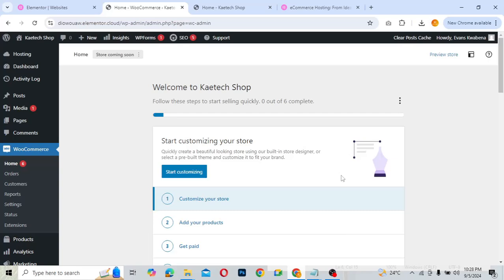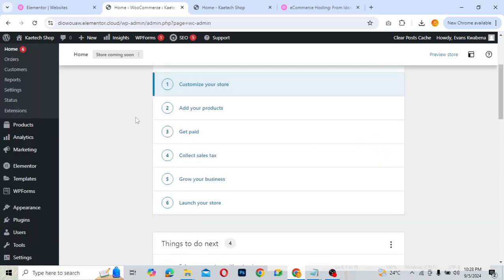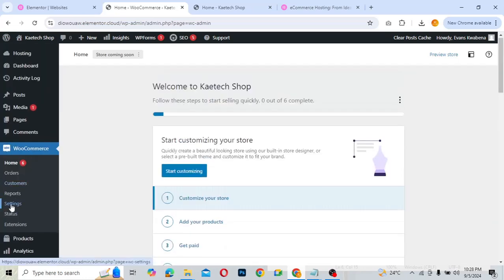Even though we are not done, there are some few things we need to do, and that is where I want to take you to. So the next step is, forget about these ones. Okay, the next step is to go to the settings. Now let's look at the WooCommerce settings. So hover on WooCommerce and then go to settings over here.